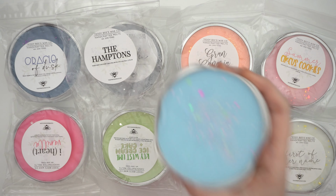Let's see if I can pop this out. So this was poured on the 25th of Feb. I'm trying to read the American dates. It's really close to coming out, but I kind of don't want to. Apologies, I haven't done a wax haul in a long time. I got glitter all over me.